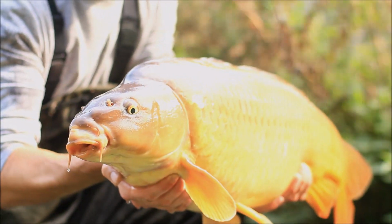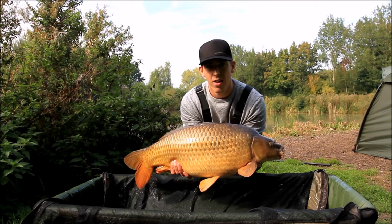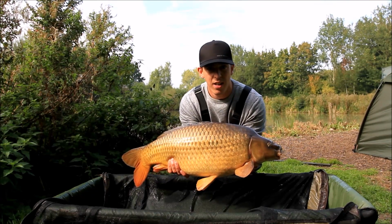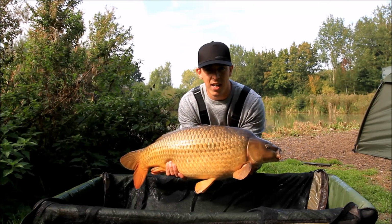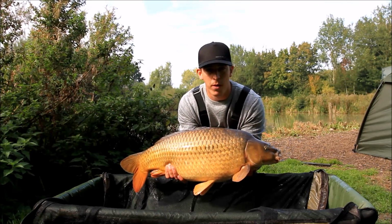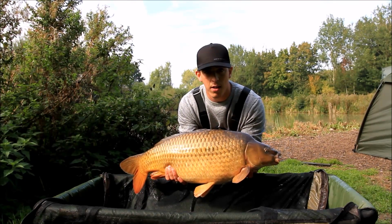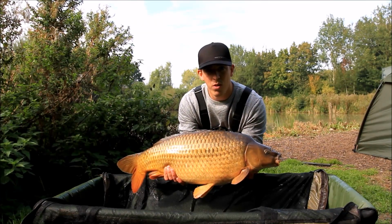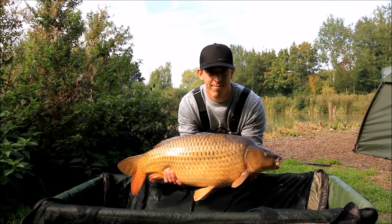So, didn't take long to get off the mark. To open the account, 23.5 pound common. I couldn't really think of a better way to start, really. Had the rods in the water only a few hours. Getting a little bit tired, started getting my head down, and I think a change in tactics paid off. We moved from the island out into the middle of the water to a bit of fizzing, solid PVA bag, handful of baits over the top, and this is what came of it. So time to get that rod straight back out and try and get another one.